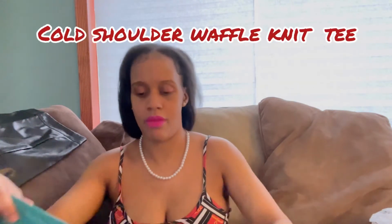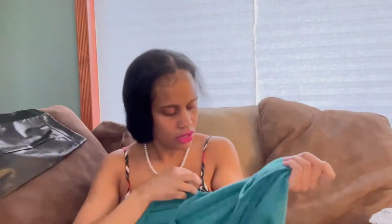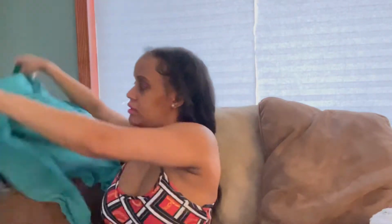So this is the unbagging part. This is like for right now. I got green because of St. Patrick's Day, which is today. So this is a size large. Definitely should have got a medium or a small. Look at this. I'm gonna try it on for you guys though, so you can see how it looks.